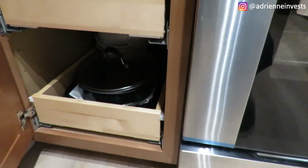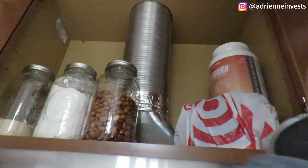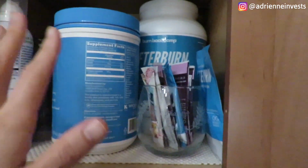Below here, I have pots down there and some bowls and a strainer, oven. Up here I have some flour, some baking stuff, almonds, and protein, more flour. Over here I have some like shake mix stuff because I have a magic bullet over there.